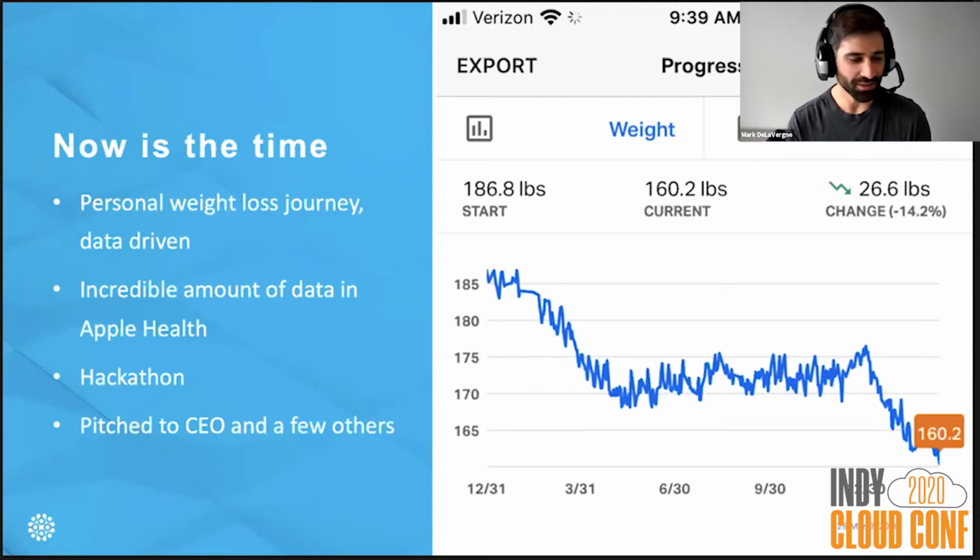And again, with the empowering culture here, I pitched this to a few people for a hackathon, and we knocked it out. We synced like 75,000 health kit records from my phone and showed it in our platform. After that, I pitched it to the CEO and a few others, and we were off to the races.